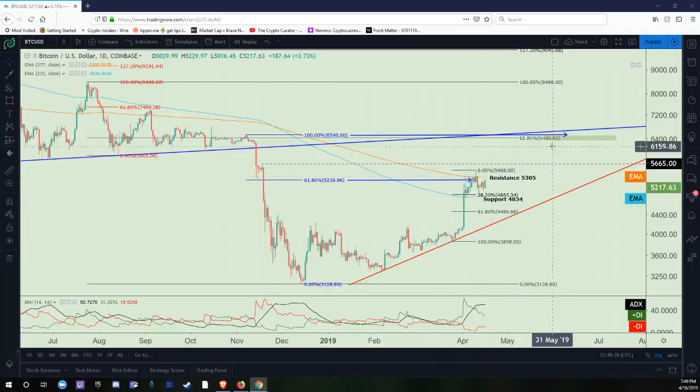Let's bust to the upside and let's see 64.40 here pretty soon. How about it? I'm all for it.